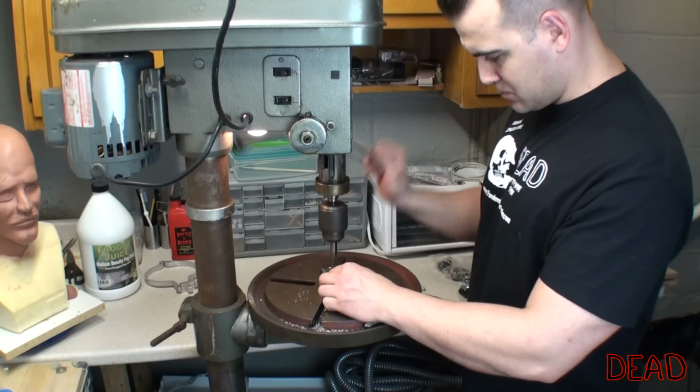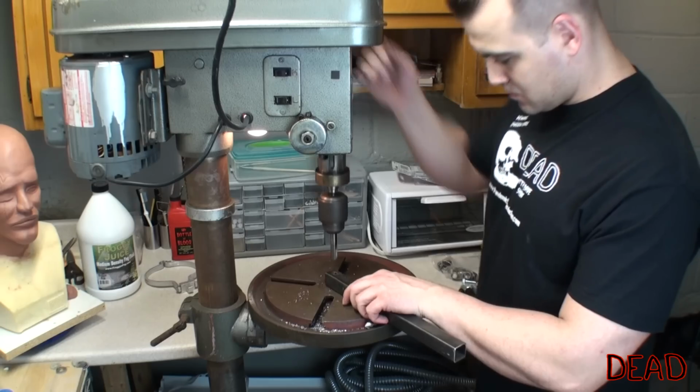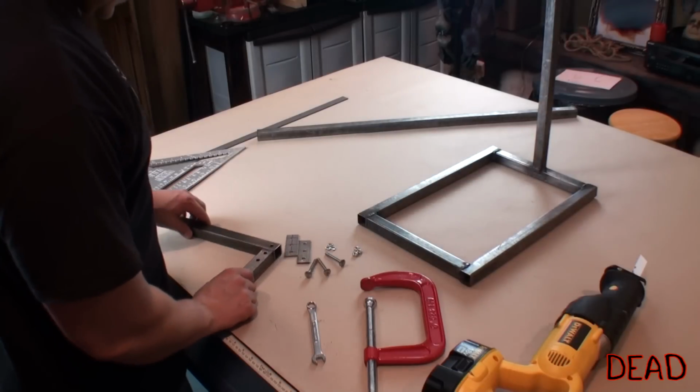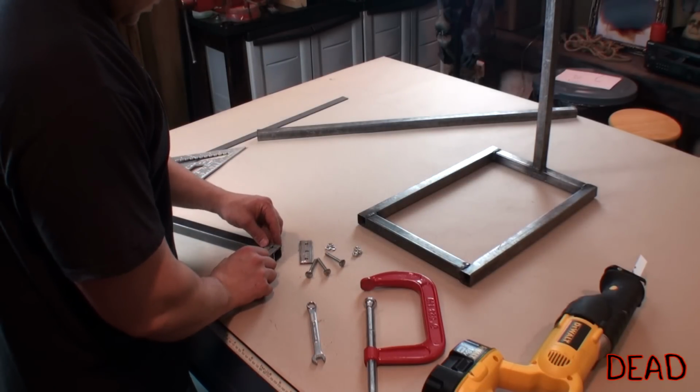Again, after I'm done drilling my holes, I like to countersink them, get all the burrs off. It also helps make sure that the bolt can go through properly. Now that the hard part is done, all you gotta do is put the plates on, put your bolts through, and tighten it all down.